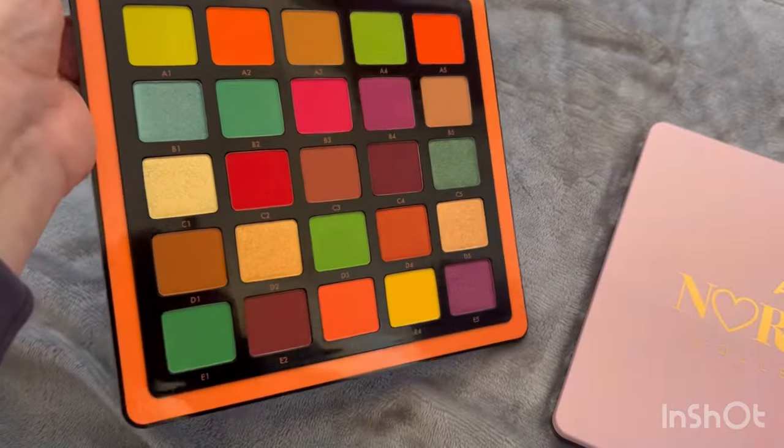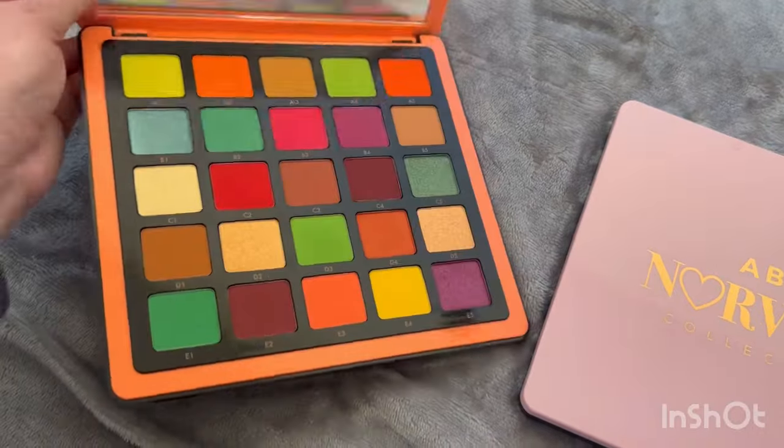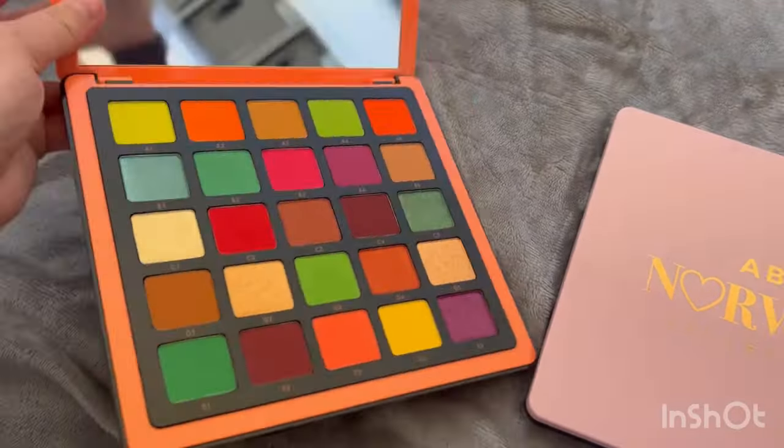Look at that. Is that not like the most beautiful? Oh, I thought I broke it, but it does go back all the way. The most beautiful color story. And then 4 is the newest one.